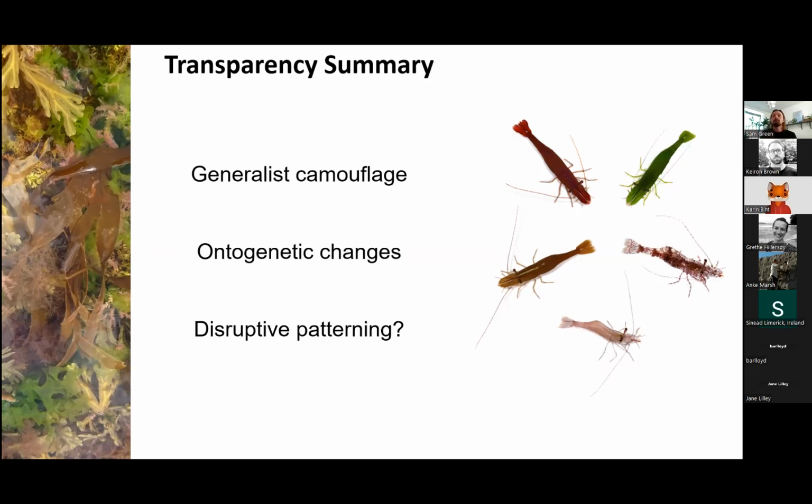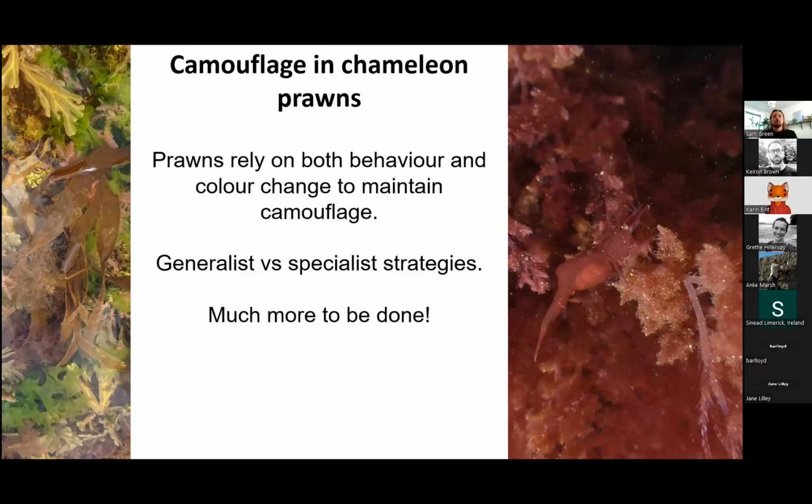So just to summarize the PhD work I'm discussing with you today, I've demonstrated that the prawns rely on combinations of both behavior and color change to maintain camouflage, and that these adaptations work together to maximize concealment in a really changeable world. These also result in generalist and specialist camouflage strategies. You have specialists that sit on particular seaweeds, and you might have generalists that move more freely around the environment. But there's a lot of work still to be done on this species.